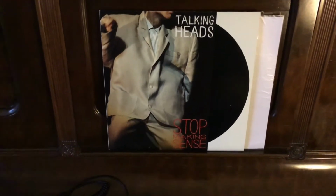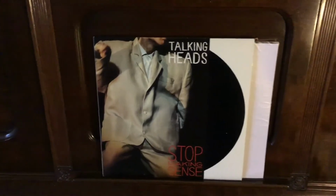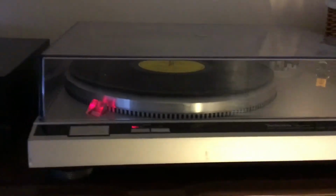All right, just finished listening to this. Stop Making Sense, Talking Heads. Sonically, actually a really great album. Sounds really good on my setup. And so here is my first turntable.